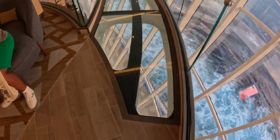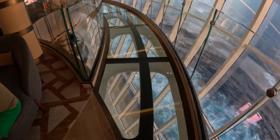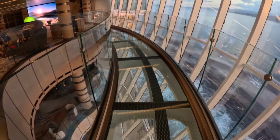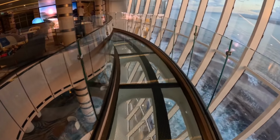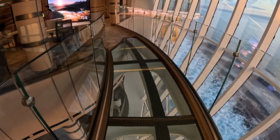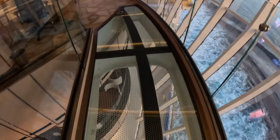The other exciting thing you will find in International Cafe is the Sea Walk. Now, this is indoor on this ship. On the Royal Class ships, it is outdoor. And for me, this is definitely not as scary as when you are outdoor and all you can see below you is the sea. Let me know in the comments if you've ever done the Sea Walk.